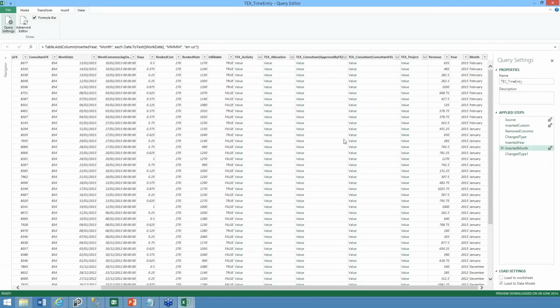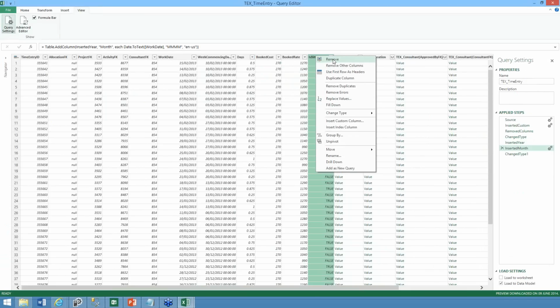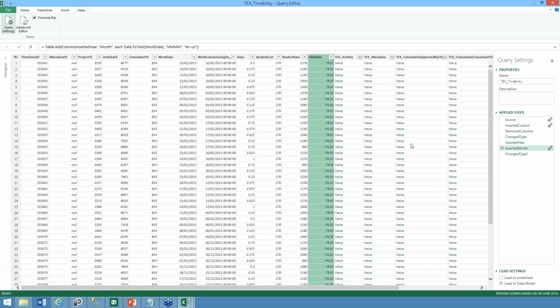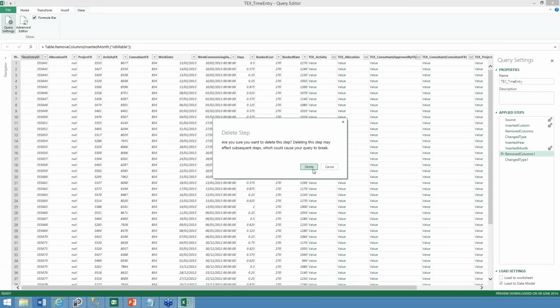One other thing I've done here as well is we can remove columns that we're just not interested in. So maybe we're just not interested in whether it's billable or not, whatever columns it might be. So we can come in here and just remove those columns. See, now it's put in that removed column step. So we can quickly get the data tables into the format that we want. So that's great. Let's assume that we've done that now. Let's just take that removed column step out now.